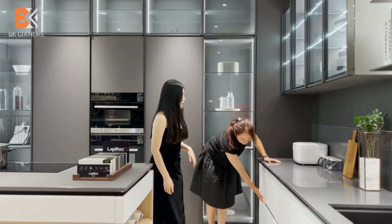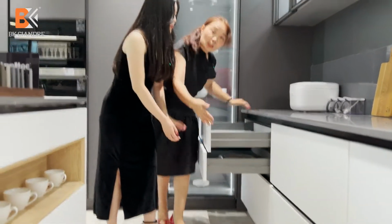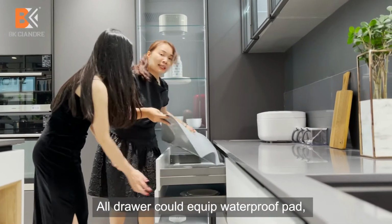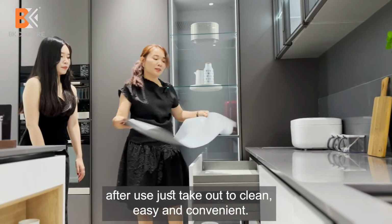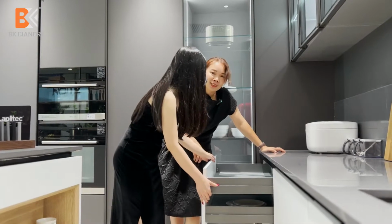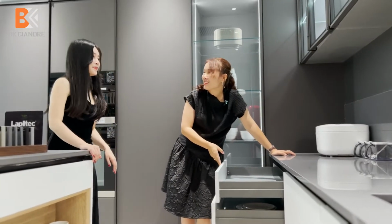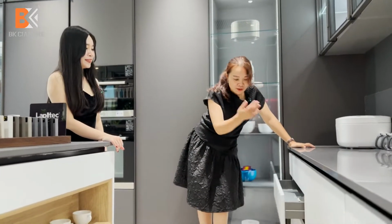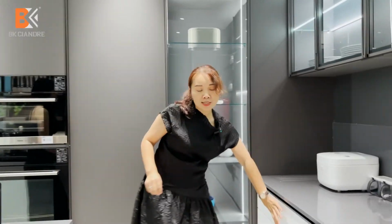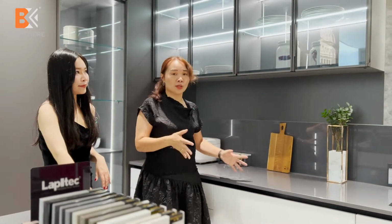You can also see that all these drawers, this part we can disassemble to clean the inside of the drawers, and you can put it back. This is very good for house cleaning. For housewives, this is their favorite. All are very easy to close. This is a glass drawer, and the fitting when you close the drawers is super.